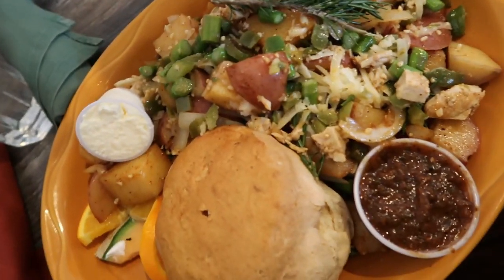Chicken skillet. How good that looks. Oh my gosh.